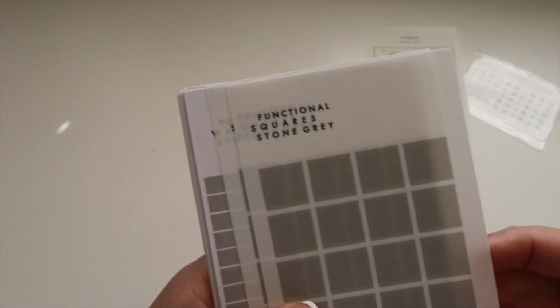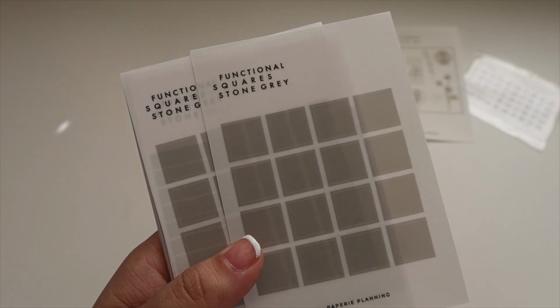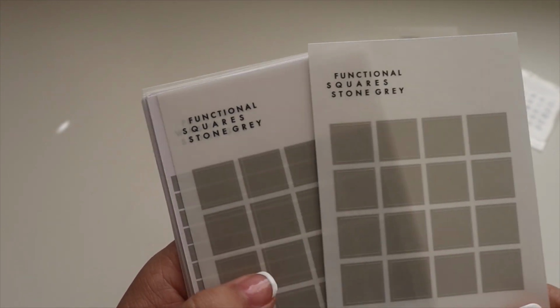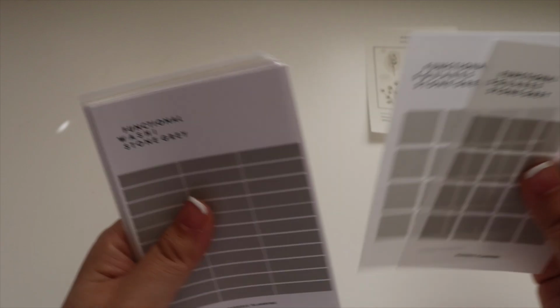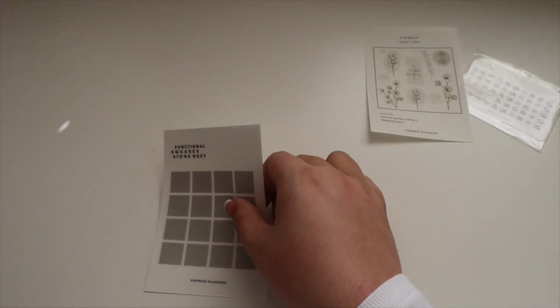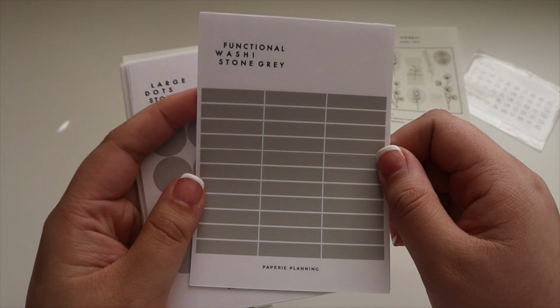These are the new functional square stickers, and I love these. I love the size of these. I have some from Paper Panda that are larger, that fit in the Erin Condren Life Planner, and I really wanted just to use these in my daily planner, but these are the functional squares. And then you'll definitely see me using these in my Plan With Me's. I got a set in Stone Gray. I got the functional washi in Stone Gray, again to use in my daily planner.